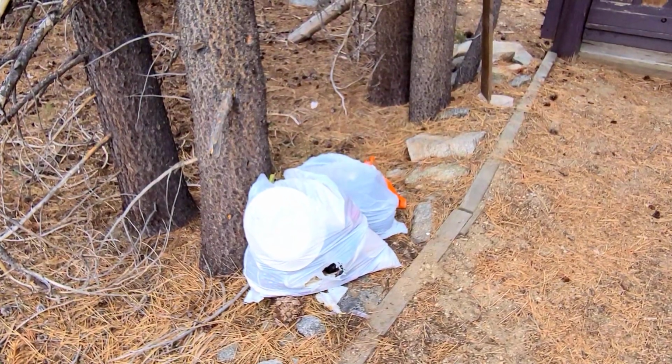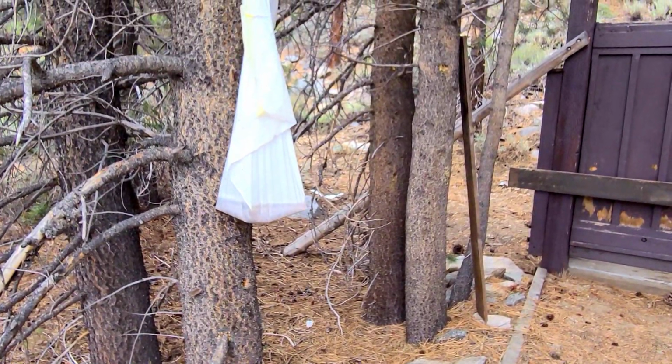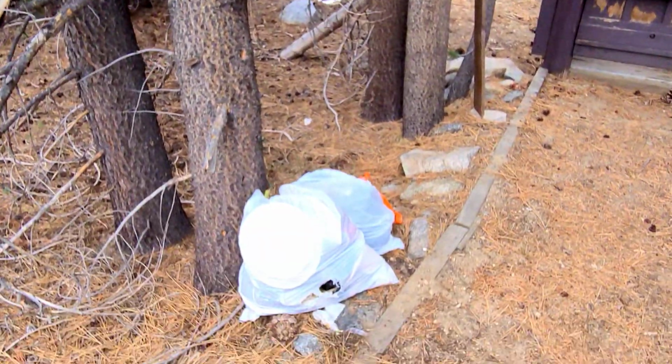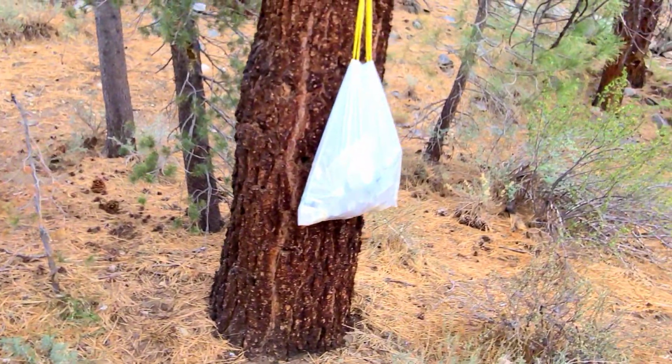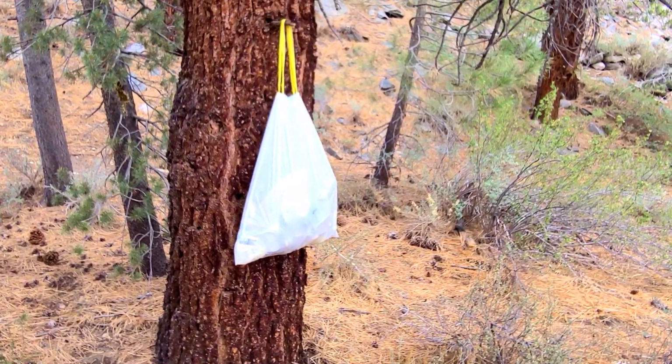Hey guys, just remember, please leave no trace. The previous campers left this trash over here.